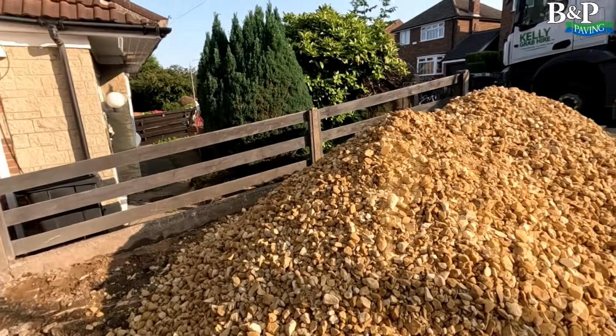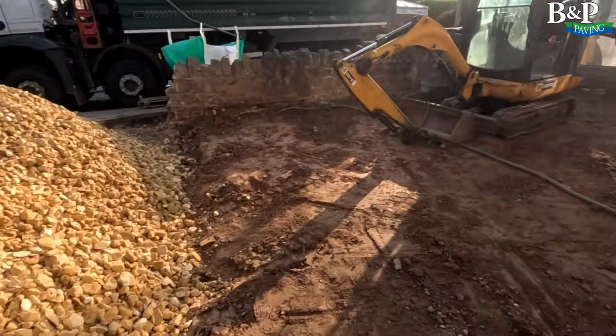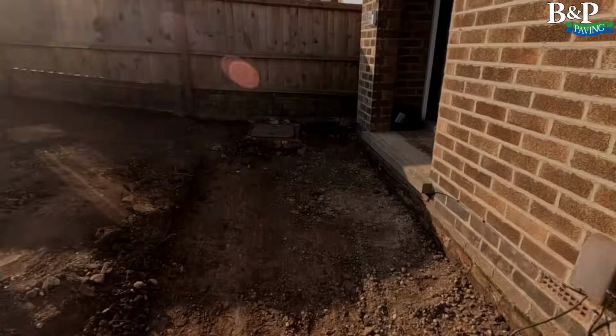Okay, so as you've seen, that's all the stone unloaded. So we're now going to move it and we're going to drop it all in, all around these paths and get it ready to go.